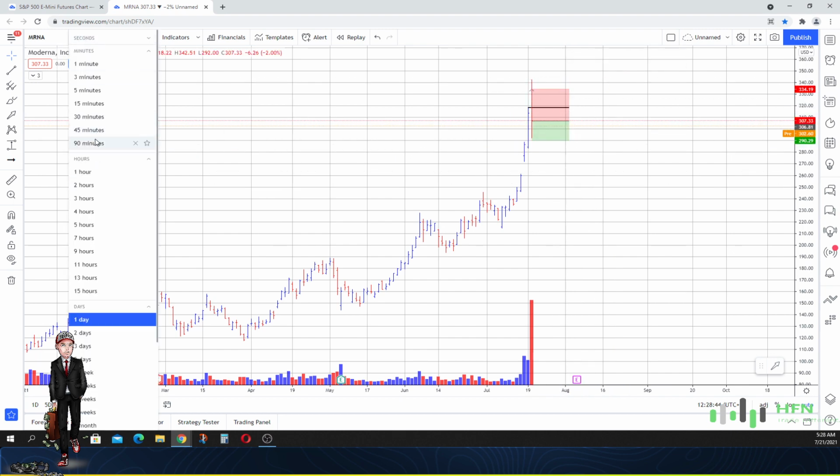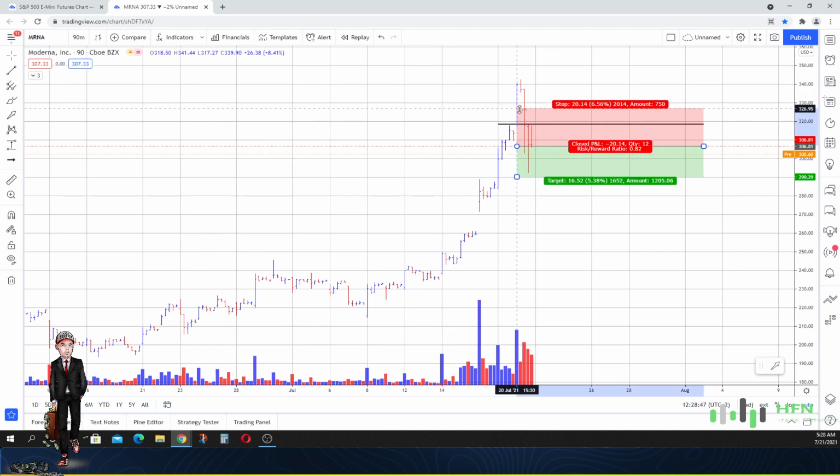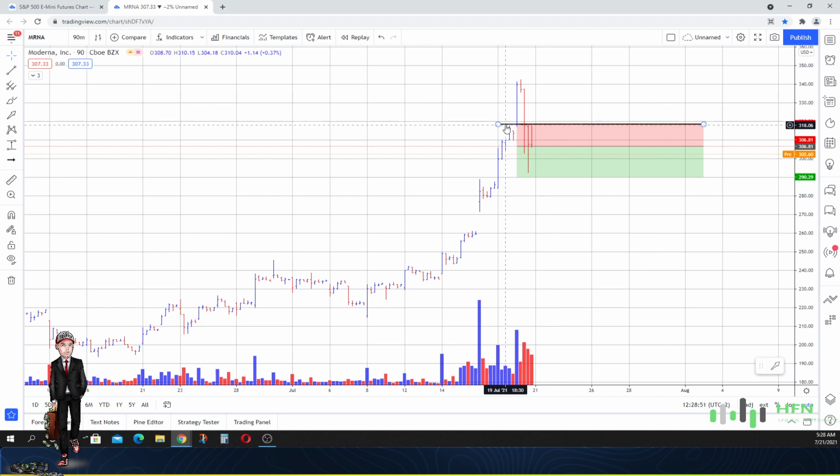So let me take that back over to the 90. We're going to bring down the overall restriction area here. Okay. So this is not like a long-term play. Okay. What I'm doing on this price prediction is playing this on a smaller time frame.